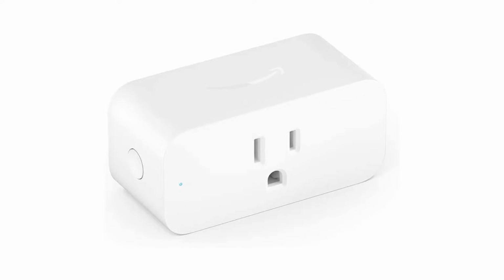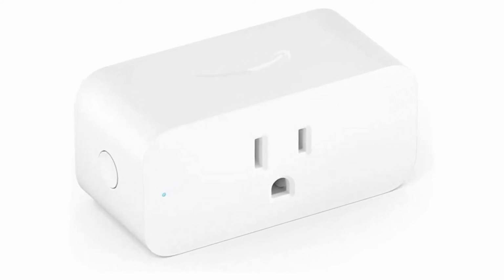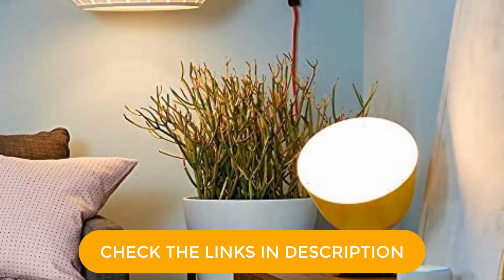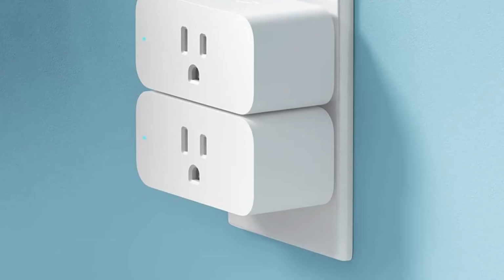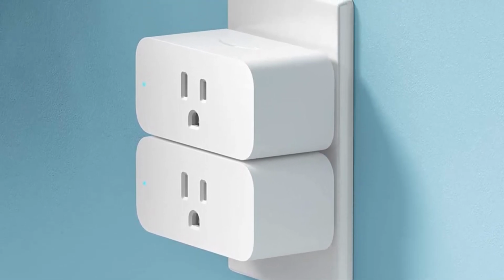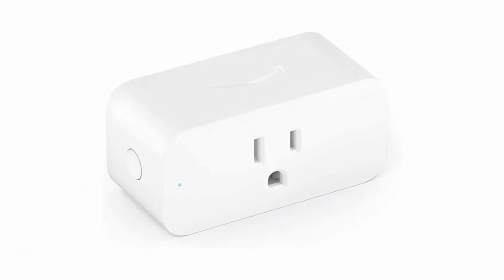We like that the Amazon Smart Plug has a physical on-off button and an LED to indicate its status. That way, when someone is around who doesn't have access to your Alexa app or isn't as familiar with smart home devices, the connected appliance can still be controlled. We'd love this smart plug even more if it were compatible with voice assistants besides Alexa, though. Perhaps Google Assistant and Siri could be added down the line, but we'll have to see.